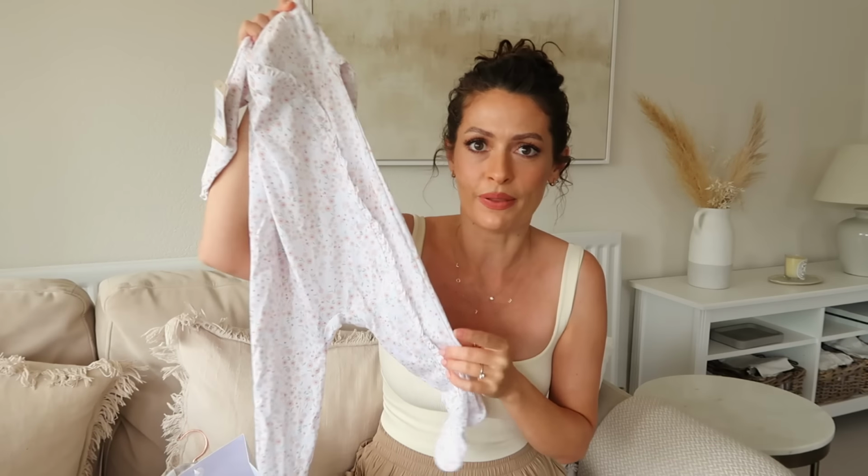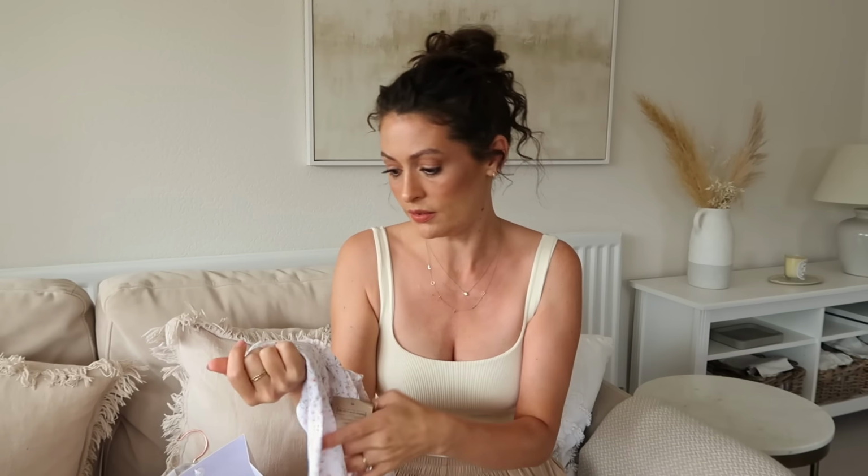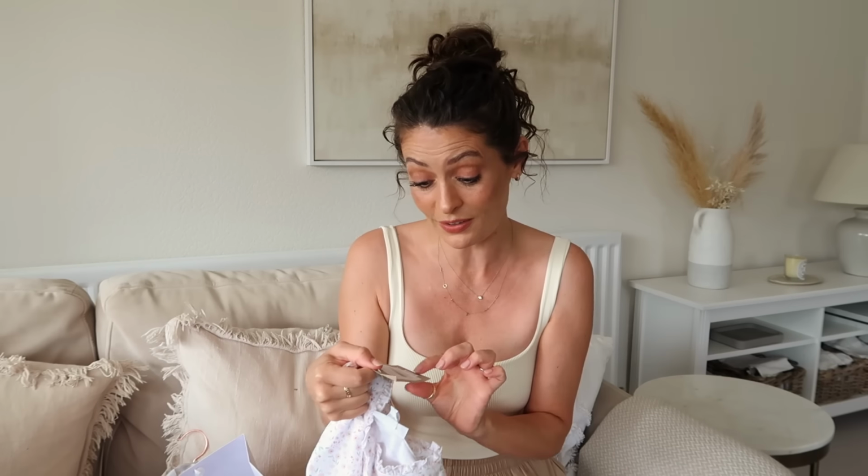She's had really similar ones to these in the past in pink and white, but this is probably the most recent version of it. Although saying that, this was in the sale as well, 22 down to 11. So a couple of little bargains there.